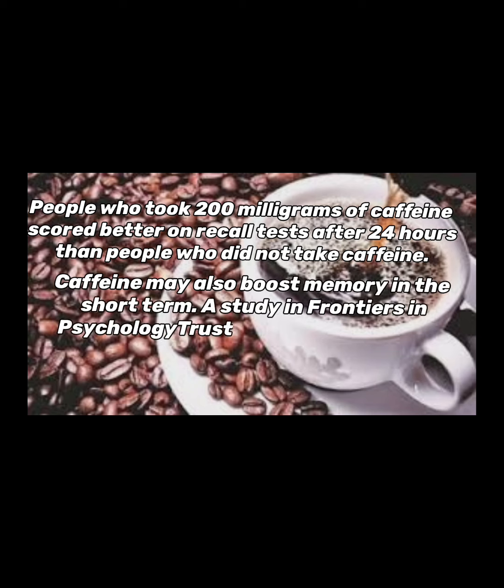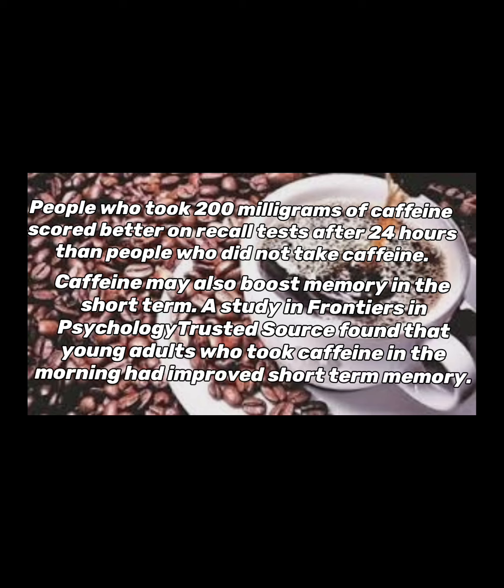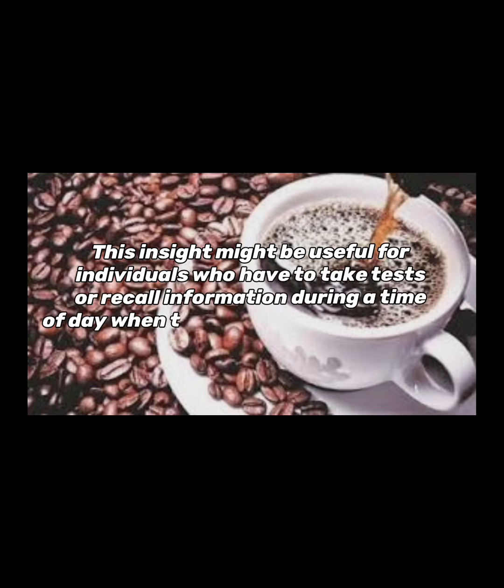Caffeine may also boost memory in the short term. A study in Frontiers in Psychology found that young adults who took caffeine in the morning had improved short-term memory. This insight might be useful for individuals who have to take tests or recall information during a time of day when they may otherwise be tired.